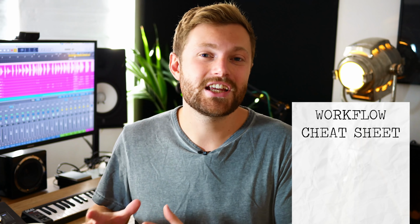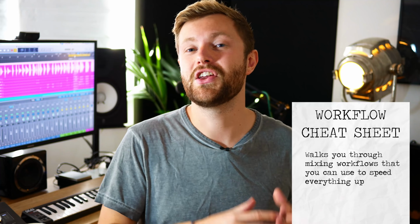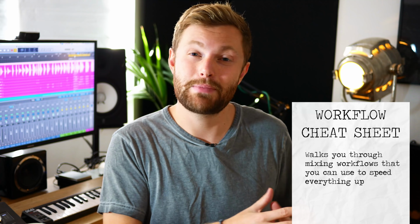Now, if you want to actually make music fast, and that's one of your main concerns because you only have weekends and evenings and it feels like you never get anything done, then you also need to make sure you have a good workflow. So I put together a workflow cheat sheet that will walk you through mixing workflows that you can use to speed up that process, because I know that's the area where most people tend to struggle and spend a lot of time.